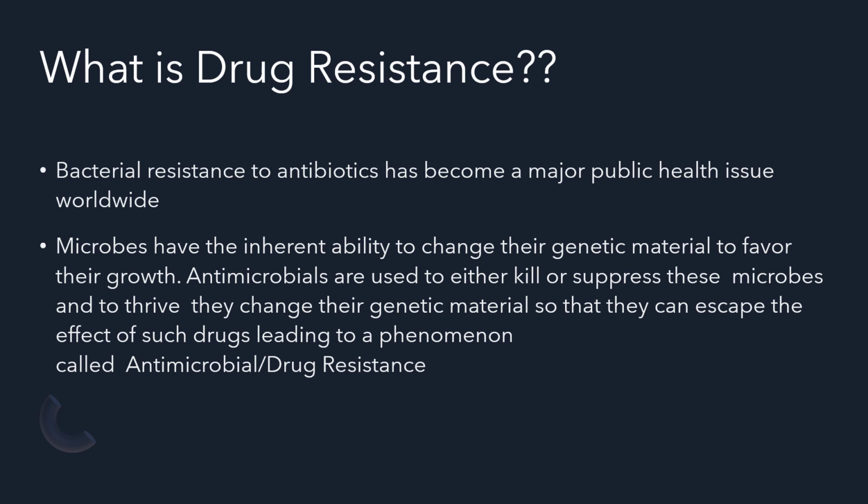Microbes have the inherent ability to change their genetic material to favor their growth. Antimicrobials are used to either kill or suppress those microbes, and they change their genetic material so that they can escape the effect of such drugs, leading to a phenomenon called antimicrobial or drug resistance.